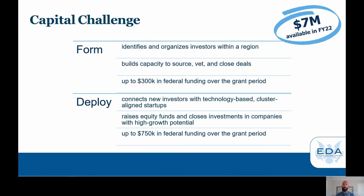So this is a slightly bigger change. This year we've added a tier. We've noticed that there are two different flavors of these proposals, and we're tailoring the funding amounts for that. So for the form tier, this is about identifying and organizing investors in the region, building that capacity for that network of investors to source, vet, and ultimately close early stage equity-based deals. This is up to $300,000 in federal funding for the grant period. On the deploy tier, this is about connecting new investors with these startups and ultimately doing that by raising a fund that is going to close investments in companies with high growth potential and serve as an institutionalized source of equity investments in startups in the region. For this deploy tier, up to $750,000 in federal funding is available over the grant period.